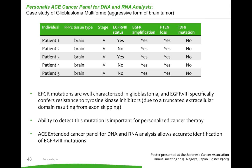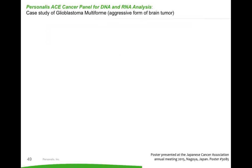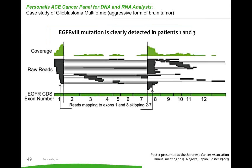The ability to detect this type of mutation is important for personalized cancer therapy, and using the ACE extended cancer panel for DNA and RNA analysis allowed us to accurately detect and identify the EGFR-V3 mutations in these samples. This graph here shows the number of reads mapping to exon 1 and exon 8 in EGFR, and also provides the evidence of exon skipping from 2 to 7 in these 2 patients who are positive for the EGFR-V3 mutation.